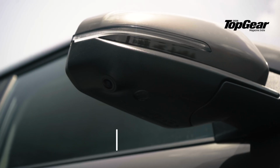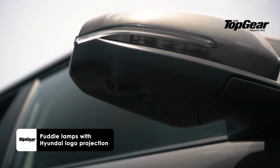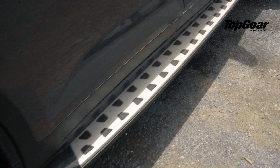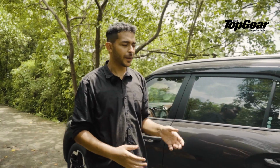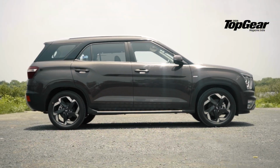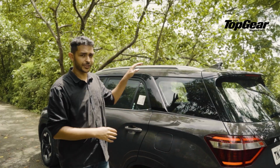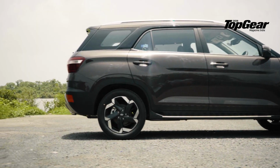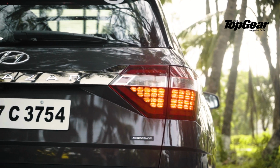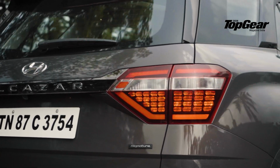You also get the addition of puddle lamps with brand projection and these first-in-segment side steps for that added SUV stance. Now as you move towards the back, you accept this as an evolution over the Creta. Of course, you get larger doors for easy ingress and egress. The roof is higher. There's an added quarter glass behind the C-pillar, and an all-new tail section that's headlined by new tail lamps with this honeycomb effect within them.